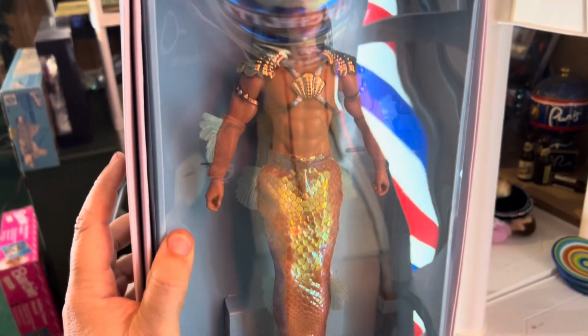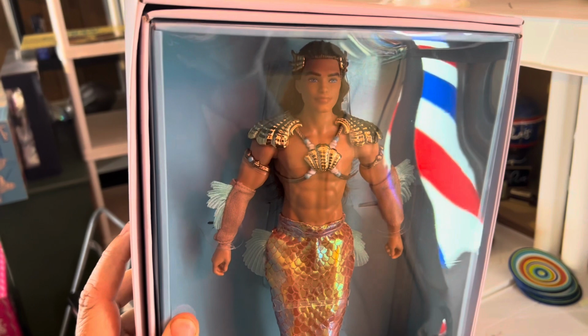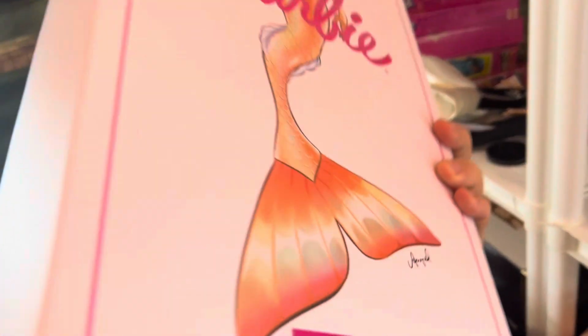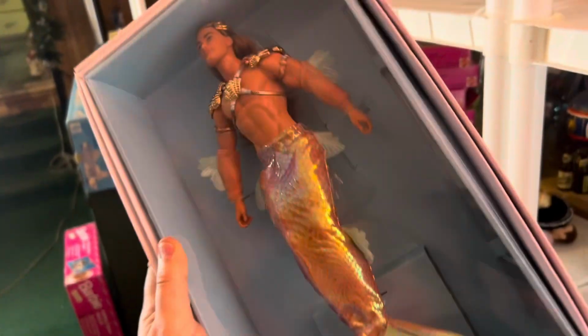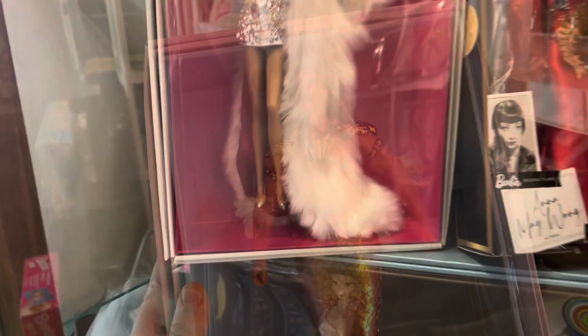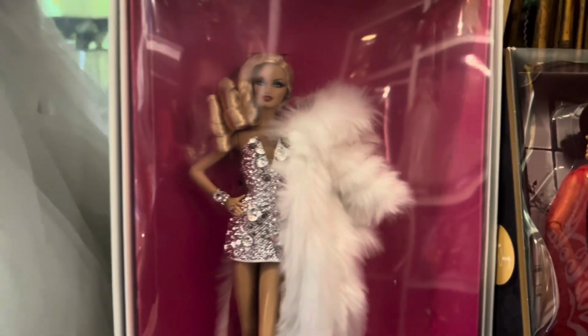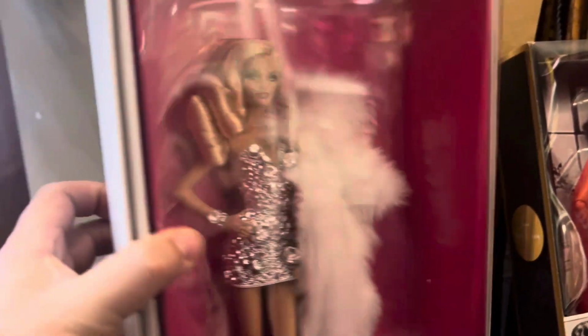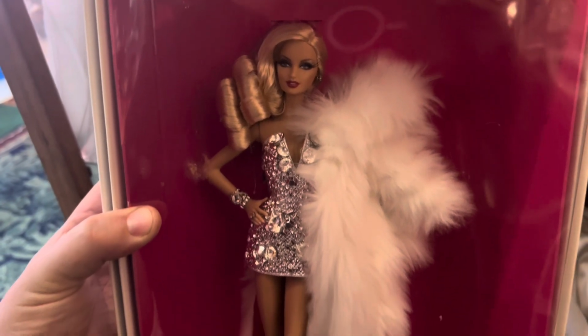It's hard to videotape these dolls without a ton of reflection and glare, but there he is. And this is what the front of the box looks like. But he was about $150 brand new, so he's about doubled in price. Then we have the Blondes Diamonds doll. Her lowest value is $625 on eBay. She goes all the way up to over $1,000 on some sites.